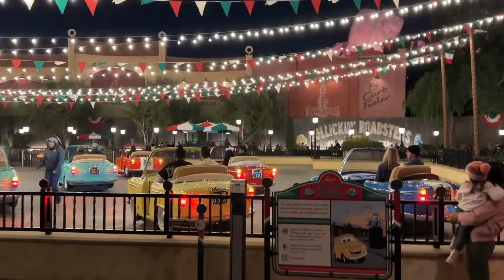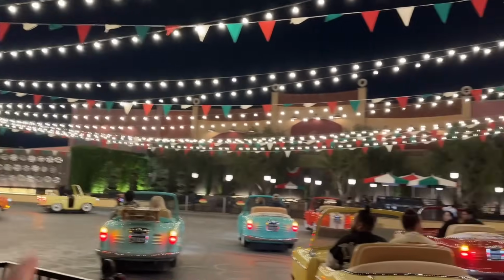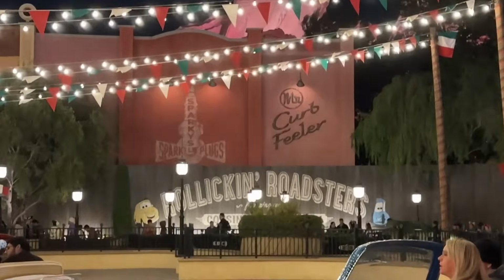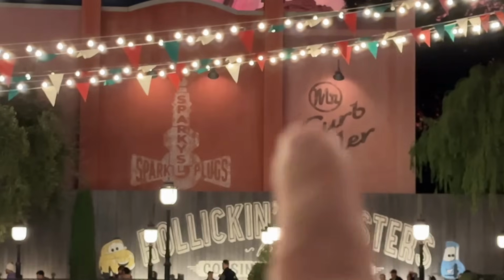Do you guys remember when I talked about Mr. Curb Feeler? Well, this here is the Luigi's Rollickin' Roadsters. And it's kind of like a wedding. They got all the lights lit up there. But if you look at that building, what do you see right back there? You see Mr. Curb Feeler and Sparky Spark Plugs. You can really see at nighttime because they have the lights shining down on them.